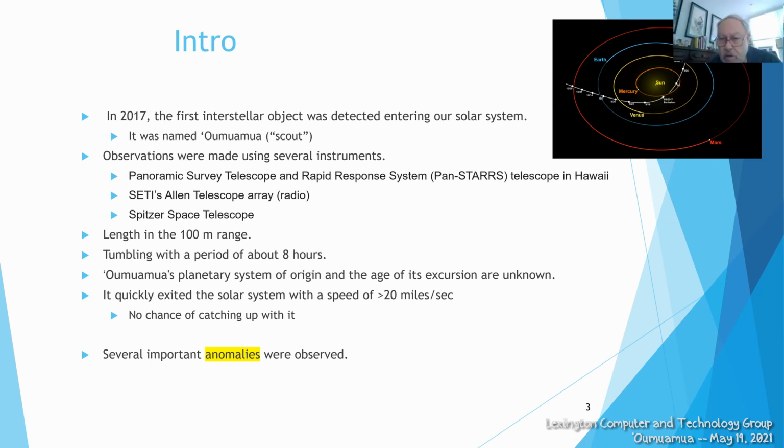Could you explain what tumbling means? Is that like swiveling on a long axis, or is that going around in circles? Well, actually, the observations are based on a single pixel. All right, we'll see that later. Okay, I'll wait. So it's hard to say what exactly the axis is, and what shape is derived from that. We'll see that data later on.